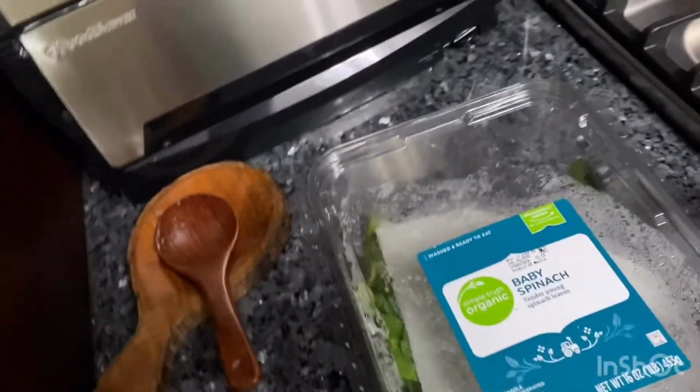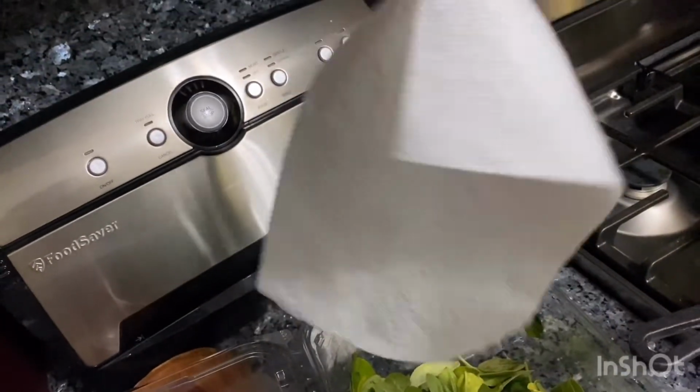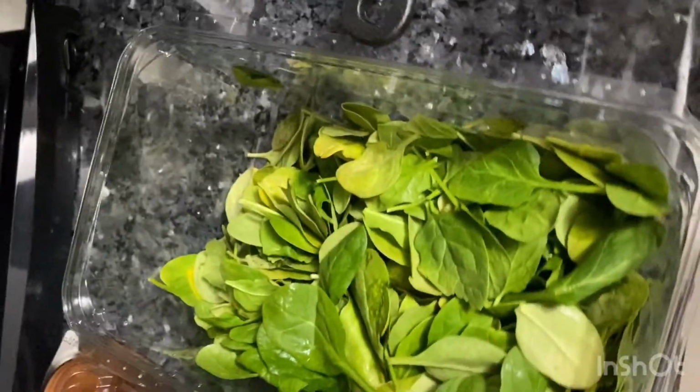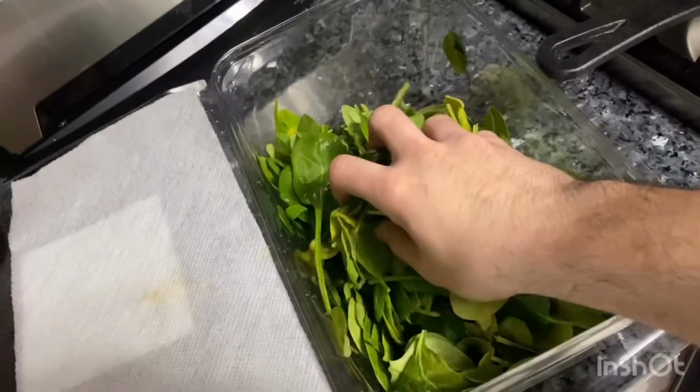Now we come over here. Oh shoot, open that up. Oh, by the way, pro tip, always put a piece of paper in your spinach or your salads. It's gonna make it last longer, because it gets all the moisture in there, so it doesn't go bad. If you see, I've had this for quite a while, so it's gonna last you a little bit longer. All right, pro tip.